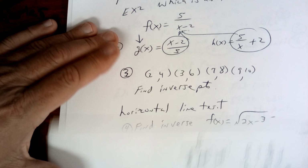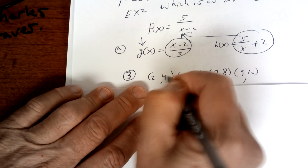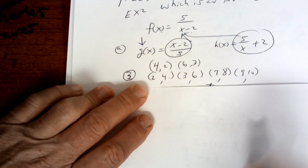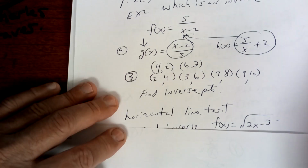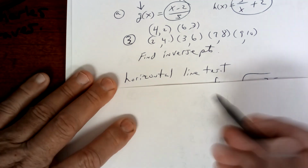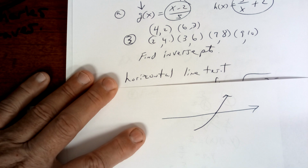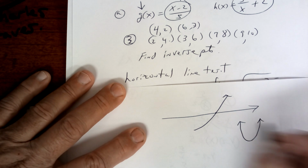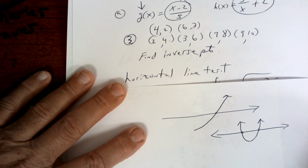Okay? How do you write the inverse of this? You switch them. So you're going to say instead of 2, 4, you're going to say 4, 2. 6, 3. Okay, so the inverse, you switch the x and the y. All right, the horizontal line test means that if you have a function like this, and you do a horizontal line, and it hits only one point, then it is considered to have an inverse. If you take a parabola like that, and you do the horizontal line test, it hits 2. There's no inverse function for a parabola because it hits 2 points.